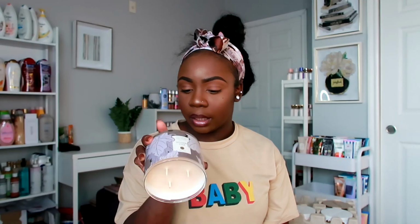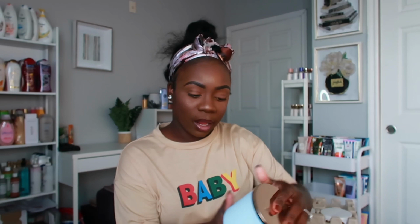It smells really good. I can definitely pick up the almond and the cinnamon in this one. It's not too heavy on the pumpkin. It smells really good, y'all, but it kind of smells sweet at the same time. For some reason I get a sweet berry scent, but there's no berry in this one, but that's what I'm getting.